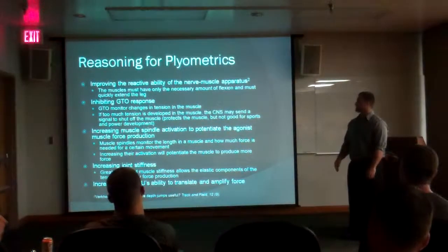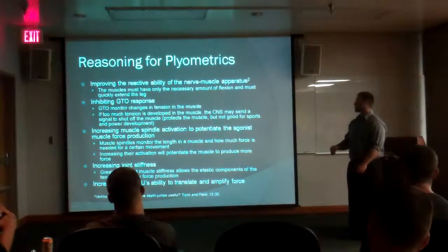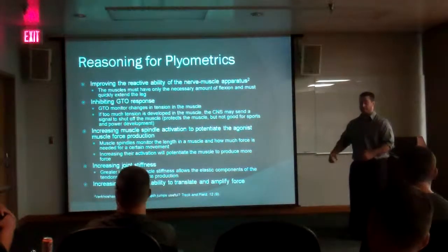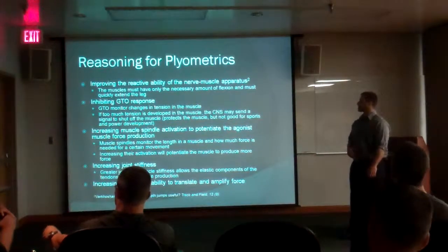So there's a bunch of reasons for plyometrics. One is improving the reactive ability of the neuromuscular apparatus. So basically a quick turnover of landing and then being able to go right back into another concentric contraction.